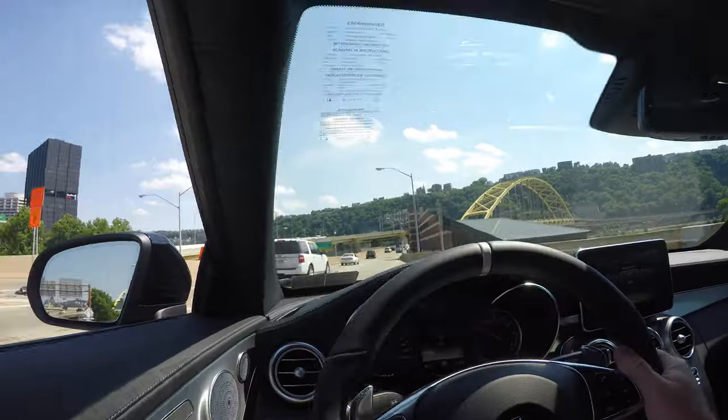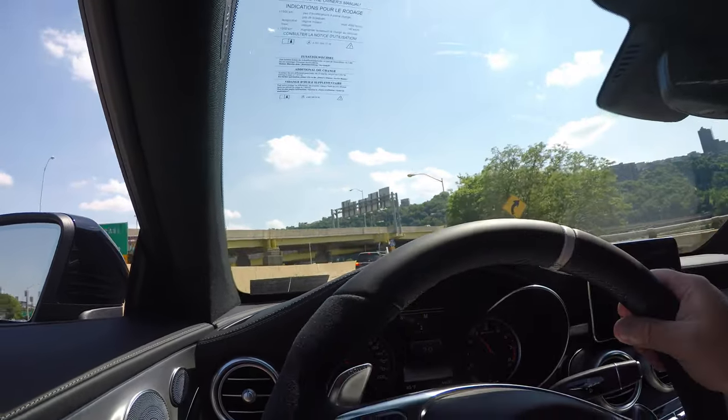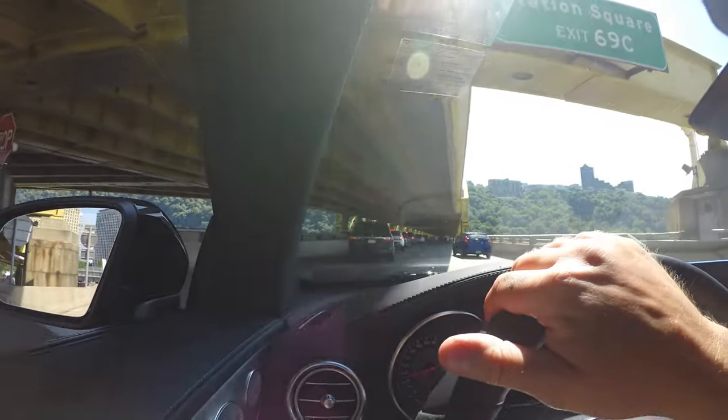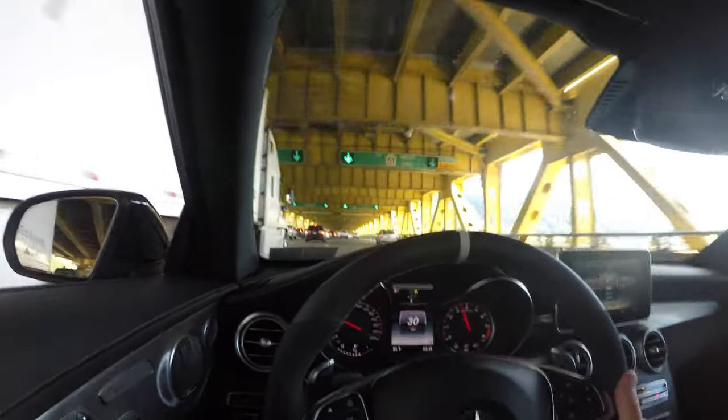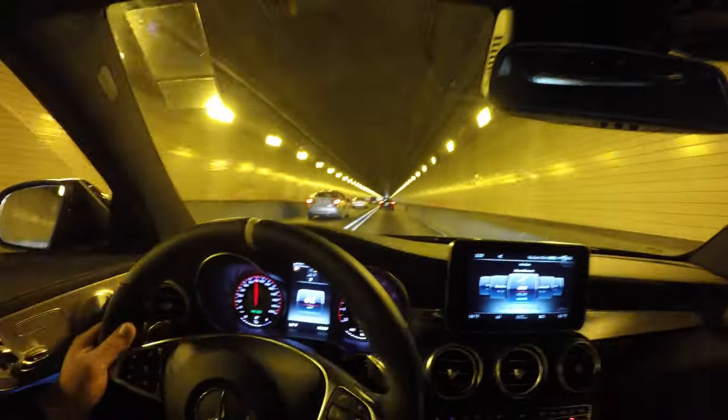Go through some tunnels. We'll see how bad traffic is here, but I haven't done tunnels yet in the car. Just tiny, tiny ones, and it sounds good. Traffic doesn't look too good though. Pittsburgh in a nutshell. Less traffic, but there's potential.